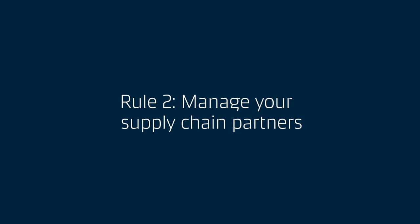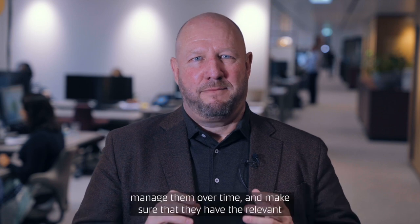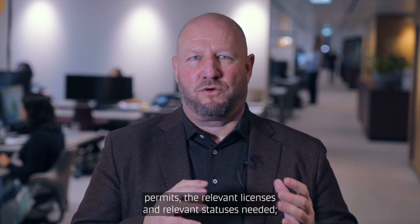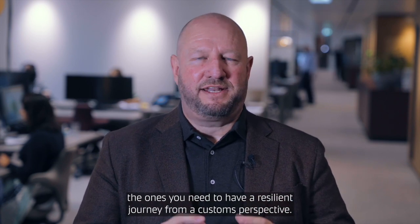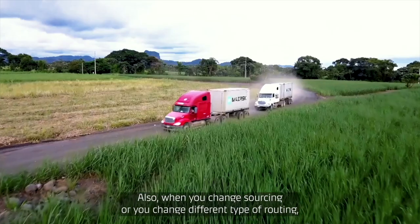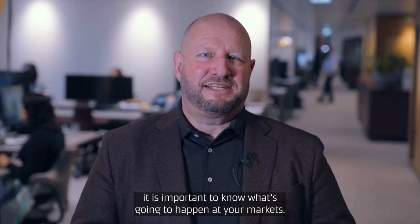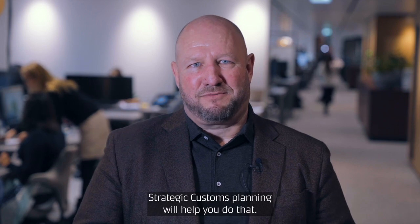Manage your supply chain partners. Choose them carefully, manage them over time, and make sure that they have the relevant permits, the relevant licenses and relevant statuses, the ones you need to have a resilient journey from a customs perspective. Also, when you change sourcing or you change different types of routing, it is important to know what's going to happen at your markets. Strategic customs planning will help you do that.